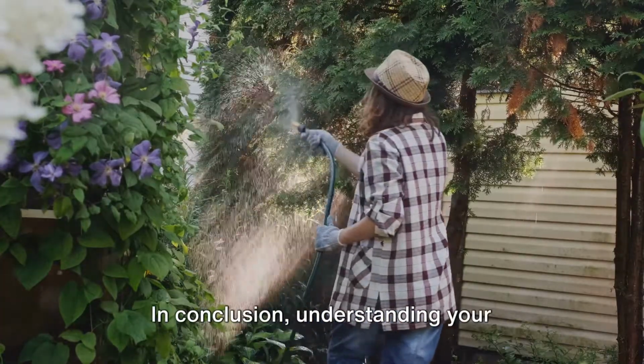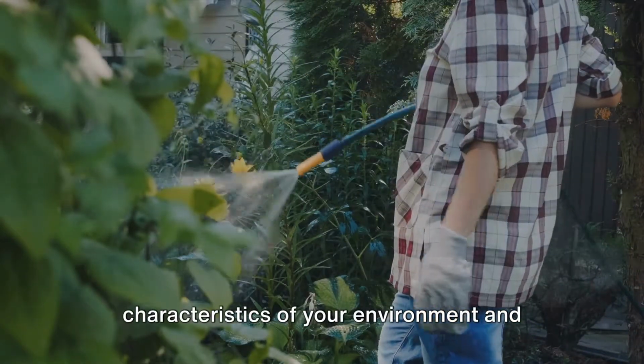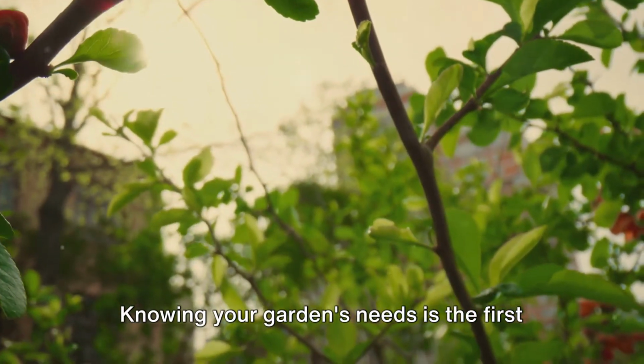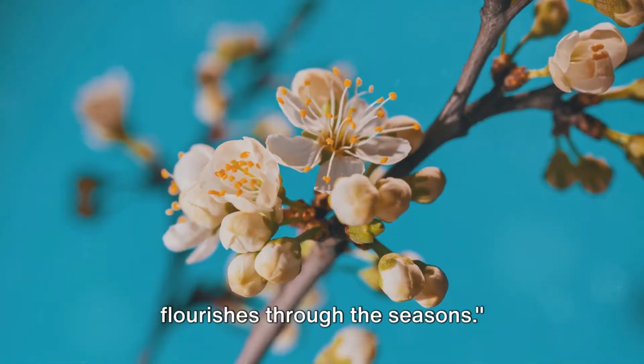In conclusion, understanding your garden's needs is more than just knowing what plants to grow. It's about understanding the unique characteristics of your environment and how to create a thriving ecosystem within it. Knowing your garden's needs is the first step to a thriving garden. So let's step into this journey together and watch as your garden flourishes through the seasons.